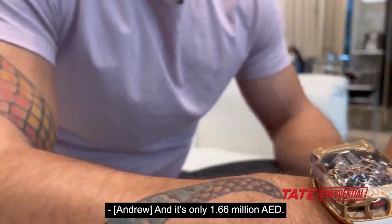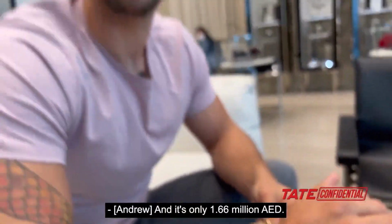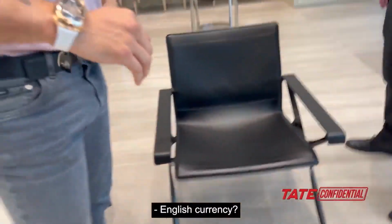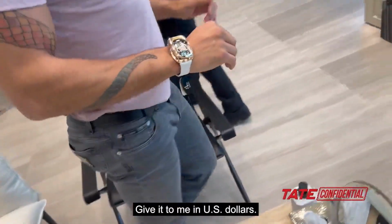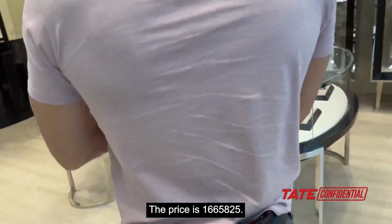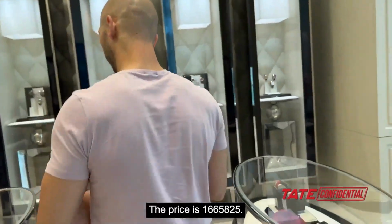And it's only 1.66 million AED. Wait, I don't know how much that is. In which currency? Please give it to me in a currency I can understand. Give it to me in US dollars. The price is 166,585.